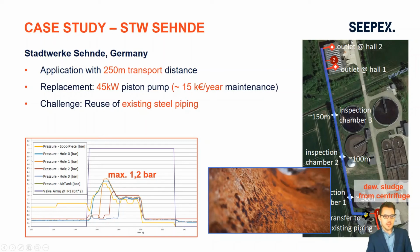So you see that we inject air. The pressure signal is increasing at the different locations at the different inspection chambers down the line. And if we enter then sludge hole 1 or 2, in the end, the pressure is again decreasing to nearly 0, and the solenoid valve closes again, and air injection is done, and the sludge is conveyed to the destination. And all is done with 250 meters at a pressure level below 1.2 bar.